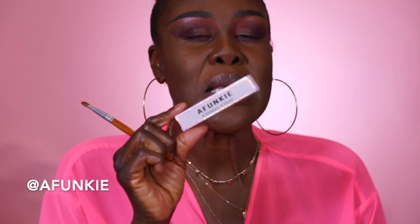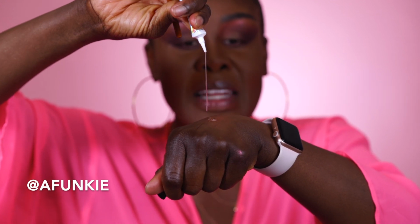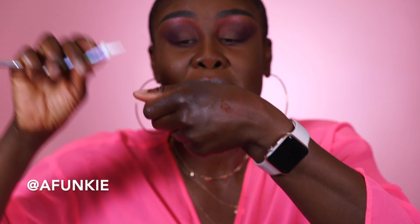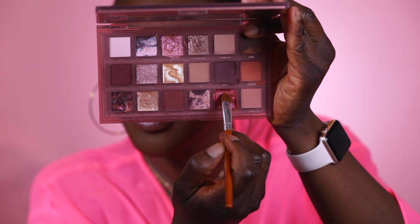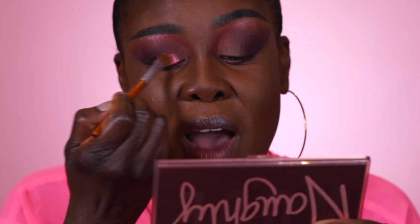This is by an indie brand called Afunki. Amazing, amazing. And she's in possession of the best glitter glue, poppy glue ever. It is very much like a gel. You can call it a glue, you can call it a gel. And this is what it looks like. See? And it is amazing. It is clear, so there's no base, and you just have the color. Absolutely beautiful. Let me show you what I'm talking about. This is Desire. And there you go. It just fires it off.